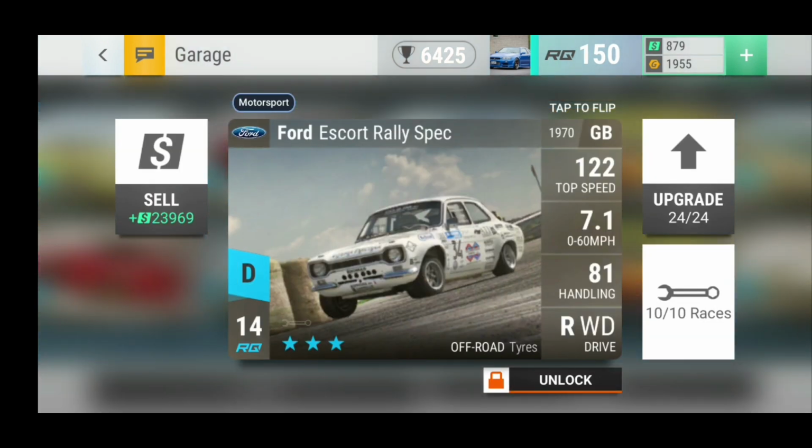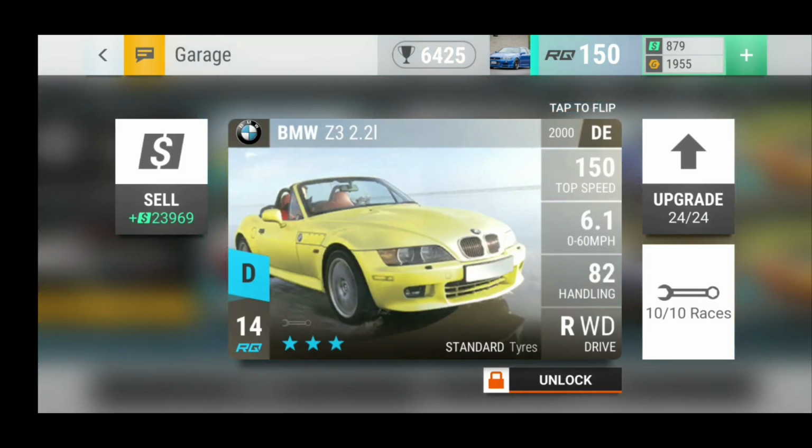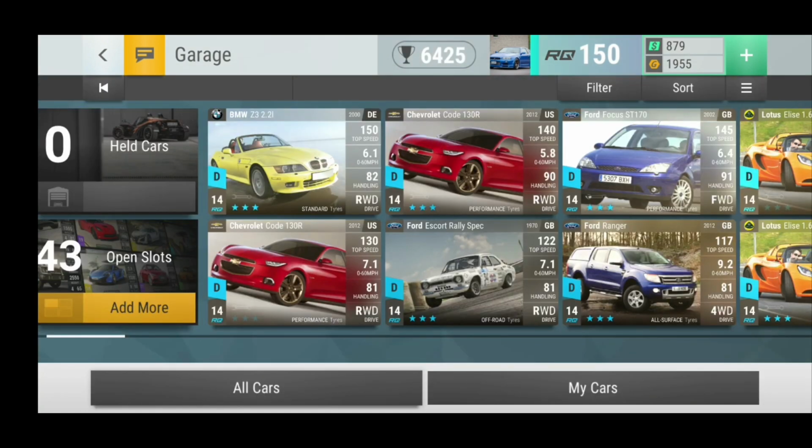This is just a good car. I definitely want another one. They are just very good. And then finally we have the BMW Z3, which is a good standard tires car, 150 top speed. It's just pretty good for being a BMW.